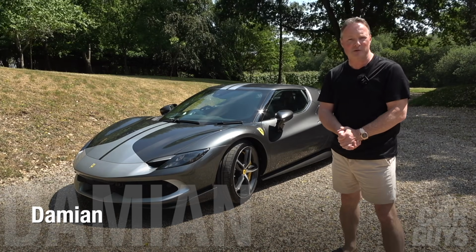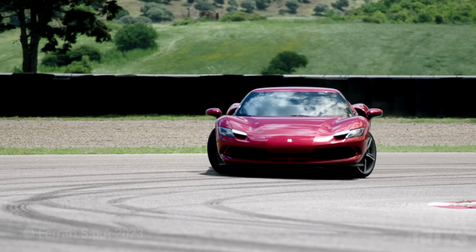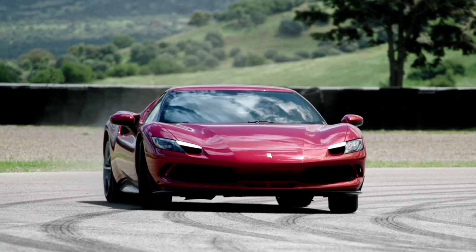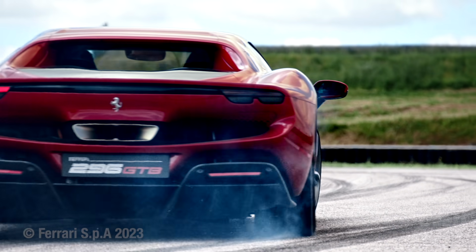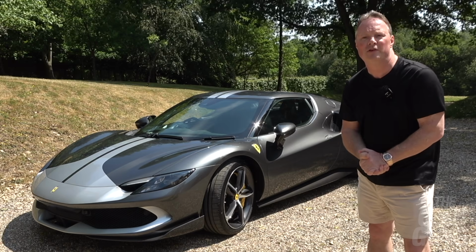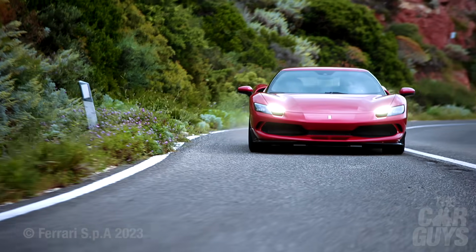This is the Ferrari 296 GTB, the permanent hardtop version of the diminutive hybrid V6 supercar, what some people would call a baby SF90. It's an 818 brake horsepower missile with retro design touches, the latest technology inside and out, and many of you who have driven or actually own one say it's the best modern Ferrari ever made.